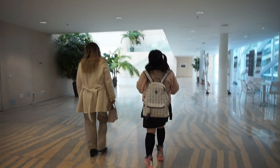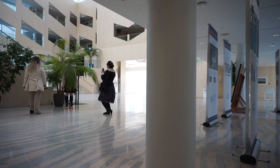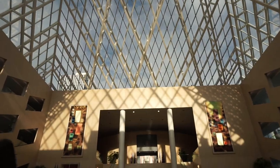Of course, when going to the art gallery downtown, you'll have to park at City Hall. Look at this City Hall building. Lovely. We had to take some fun photos here, of course.